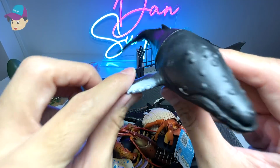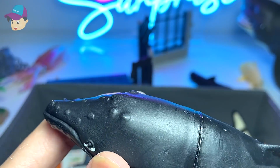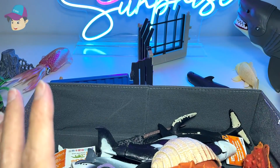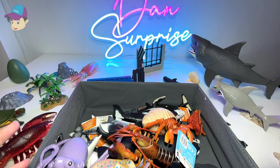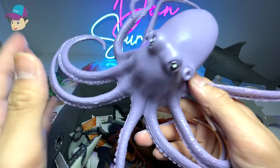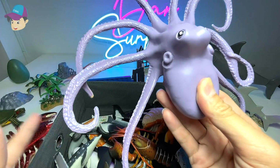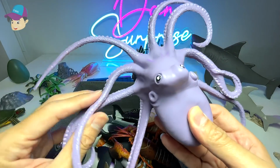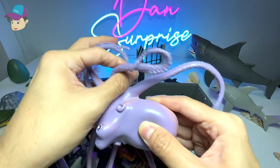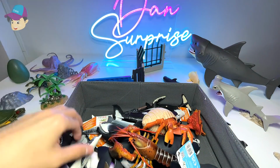A humpback whale, okay? Beautiful. I've actually seen a video recently where a humpback whale was playing with some humans on a boat. Right over here, we have an octopus. Let's count how many tentacles it has, okay? 1, 2, 3, 4, 5, 6, 7, 8. Eight tentacles. This will be placed on the left-hand side.